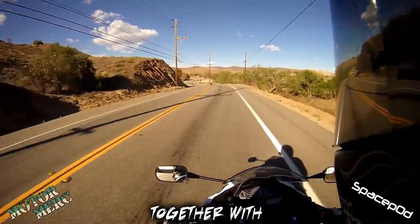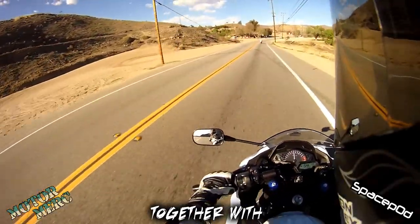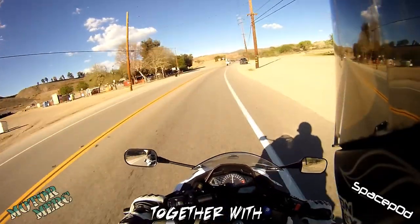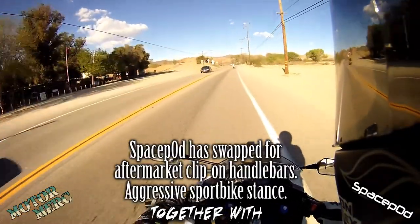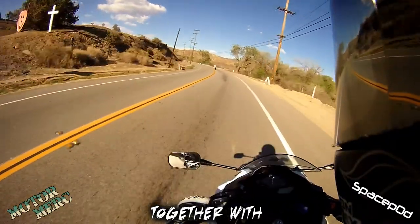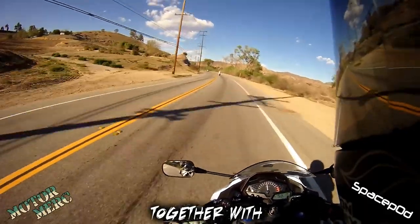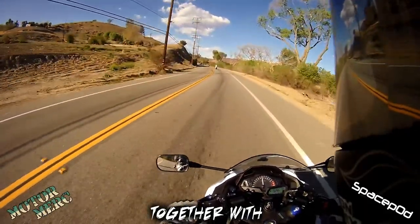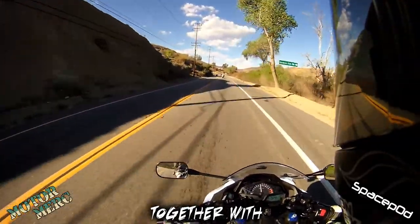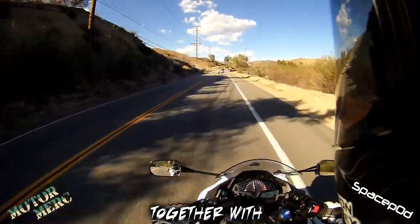And what surprises me about the stance, the seating position, is how aggressive it is. I'm not sure if that has anything to do with modifications that Mr. Spacep0d has done to it or not, but I feel like I'm pretty well leaned forward on it. It's got a relatively aggressive sport bike stance. My 650 has a very upright, very standard seating position. The Ninja 300, this one at least, has a much more aggressive stance.